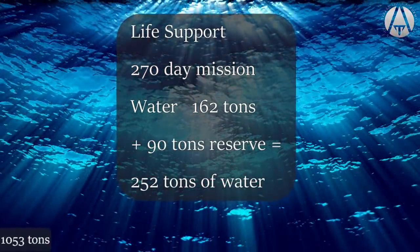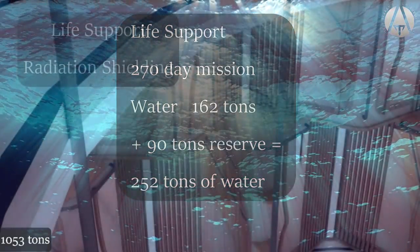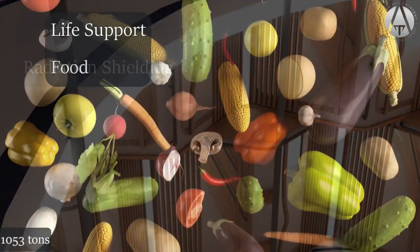This water will be stored around the habitat areas for more radiation shielding, just as all supplies should be stored around the outer perimeter of the interior of the ship for the same reason. Now, humans actually manufacture water from food and air, so we could get by on a lot less water mass than this. But let's start with this number.